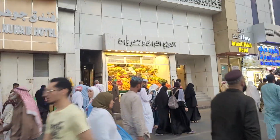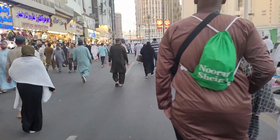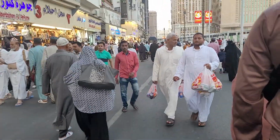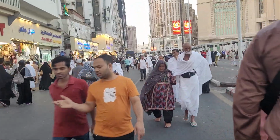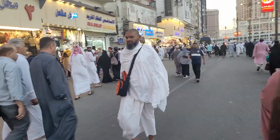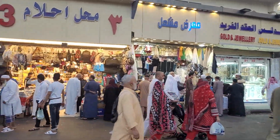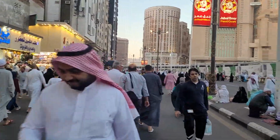Here you can buy fruits. Just to let you know, I bought the bananas, 1 kg. It's around 4 big bananas for 10 riyals. We'll keep walking. You can already see Masjid Al Haram over there. Here are 3 more 3 riyal shops. We keep walking towards Masjid Al Haram.